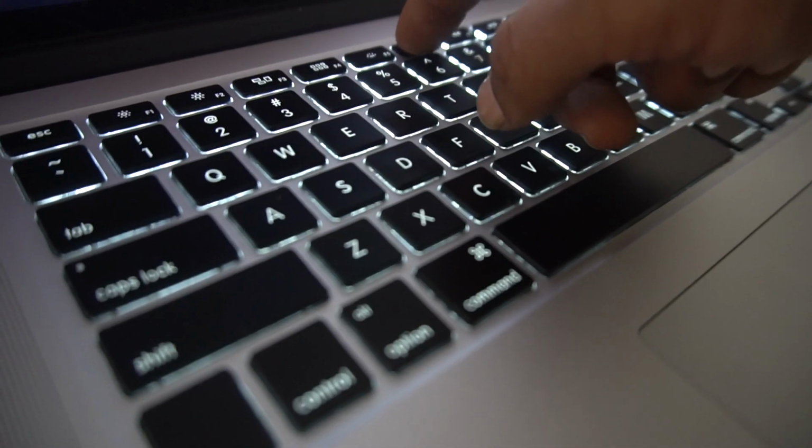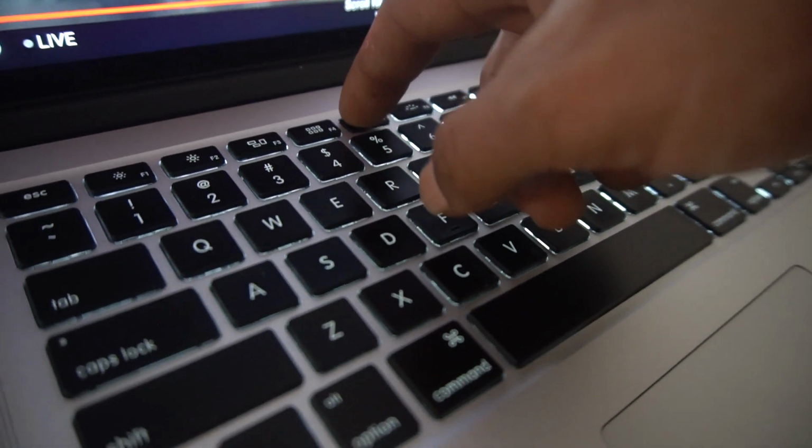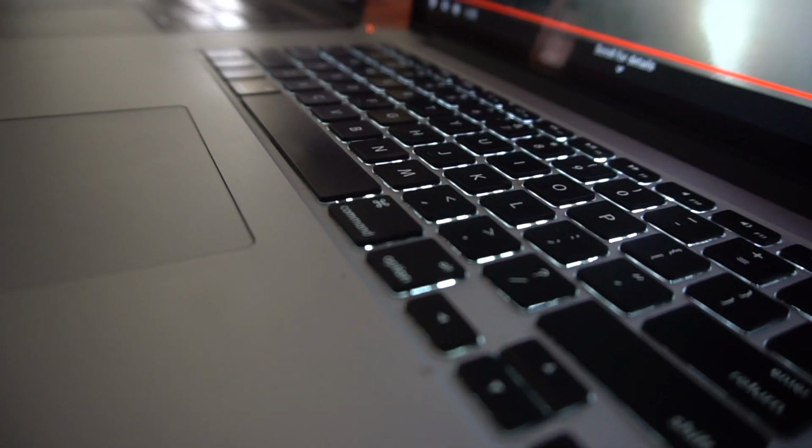It's backlit, so you can use your machine in the dark. There's some amount of light bleeding around your keys, but that's not really a big deal or anything. Apart from the keys not being capped, apart from the light that bleeds from the keys, using the keyboard is an awesome feeling. You feel the keys press down, it's just functional.